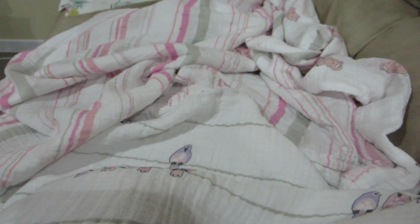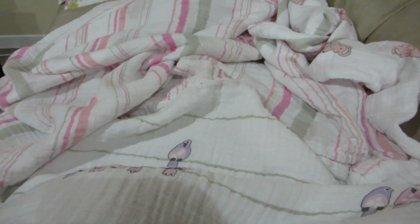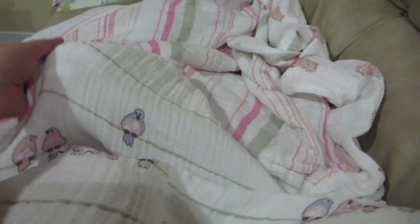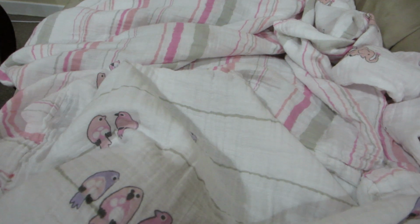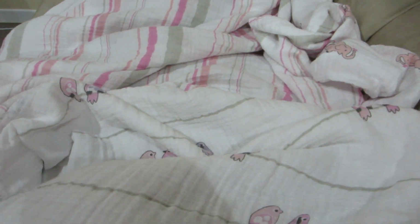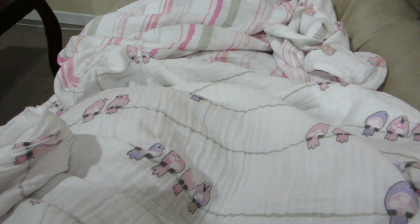Hey guys, so I am back home, and before I show you my little haul from today, I have been meaning to tell you guys that I finally got my adult size muslin blanket. If you guys remember, I bought a pack of 4 muslin baby blankets at Target when I was in Denver. And so I gave them to my aunt, who has a sewing machine, and she sewed all 4 of them together to make an adult size blanket.